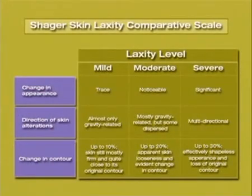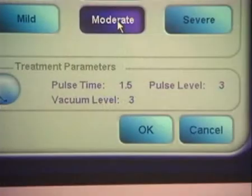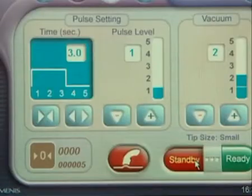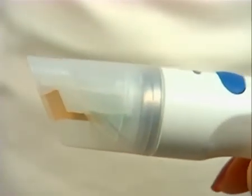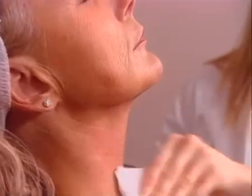Next, assess the patient's skin laxity level. The skin laxity scale is explained in your operator's manual. Once determined, press the skin laxity level. The preset treatment parameters will appear. Press OK to return to the treatment screen. When performing skin tightening, the large tip is normally used. The pre-treatment guidelines are the same as for wrinkle treatments.